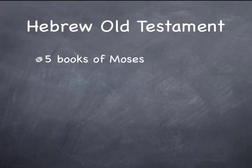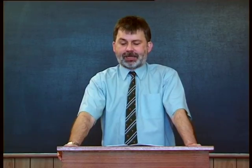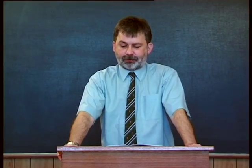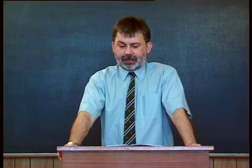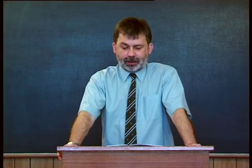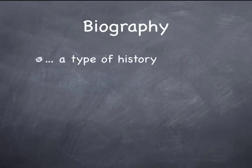After the 5 books of Moses come 12 books of history. Now, that is not to suggest that there is no historical data to be found in the Torah, but it is to say that the type of history contained in Torah is different. Most of the stories in Genesis, for example, are closer to biography than history. Biography is a type of history, but it is more personal. The history of an individual life.